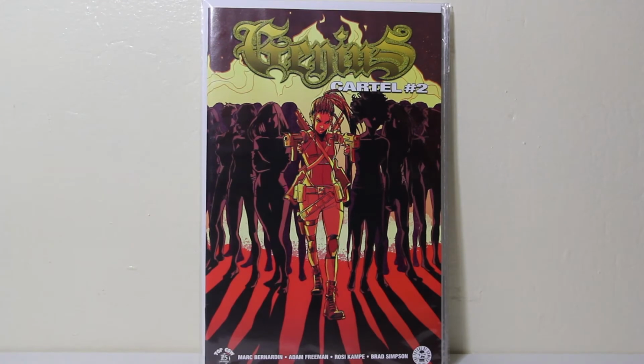I also picked up from Image Comics the Genius Cartel number 2. That is the A cover. That is 1 of 5, so there'll be 5 books in this series.